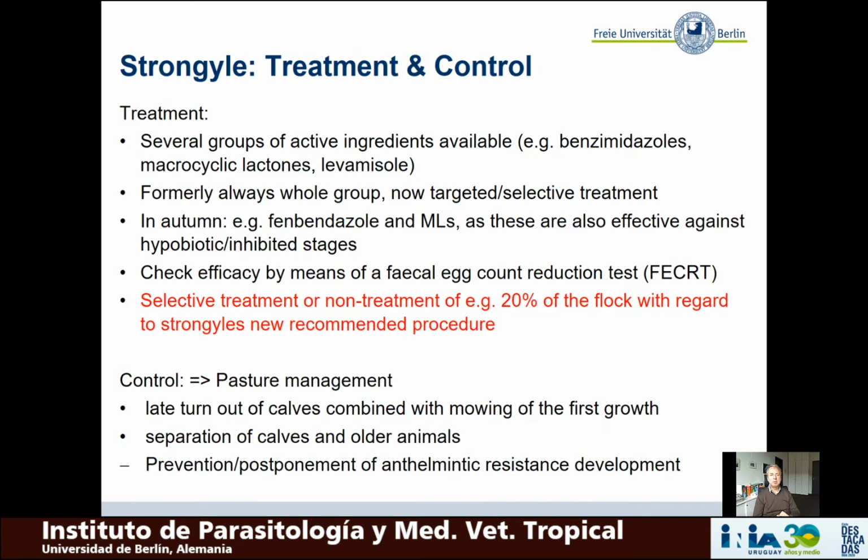And while previous recommendations for treatment were saying that you should always treat the whole group, now more and more targeted and selective treatment approaches are being discussed, and we go into that a little bit more in detail later on during this presentation.